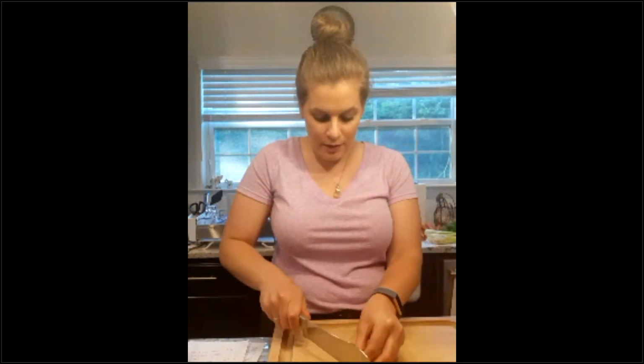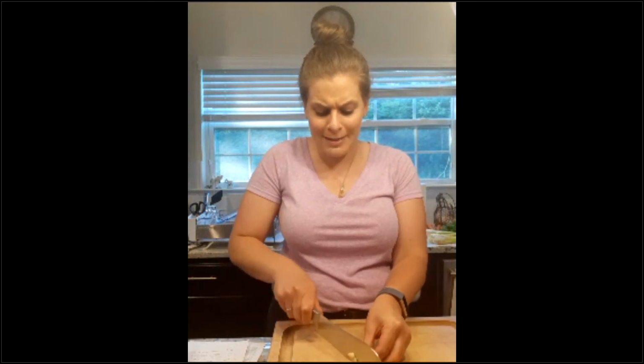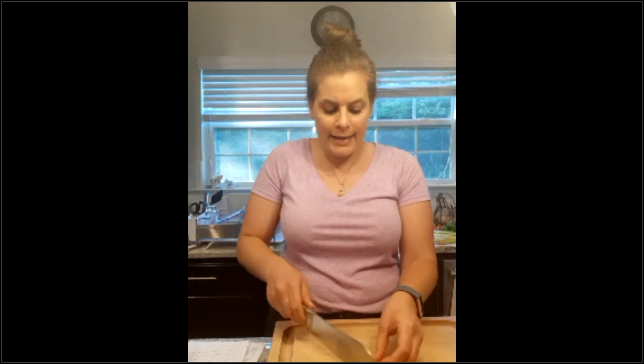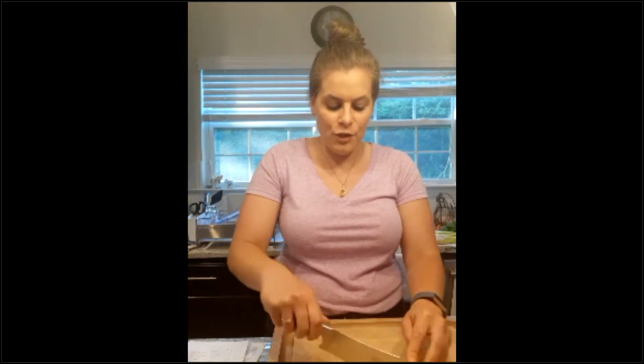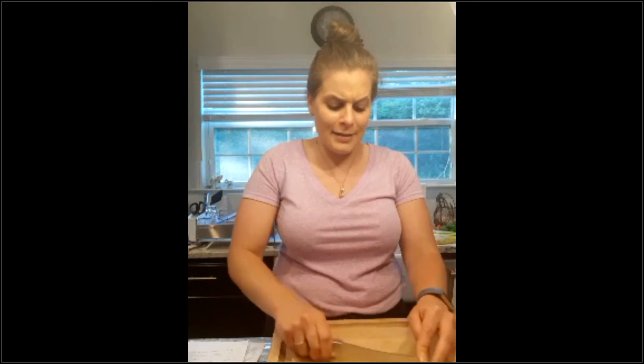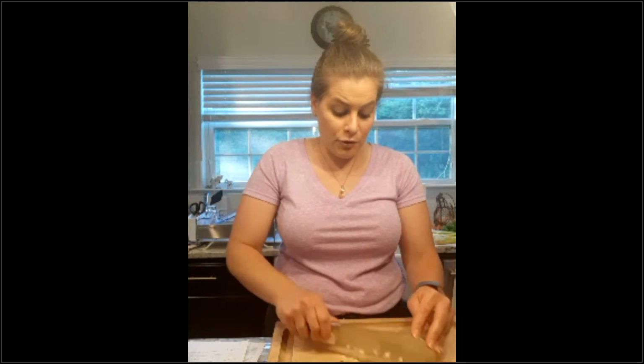Would minced garlic be okay for it too? Oh yeah, of course. You could also put in minced onion, whatever kind of spices you would want. The red wine vinegar and the olive oil give you a base, but feel free to add in an Italian seasoning. Definitely get creative.